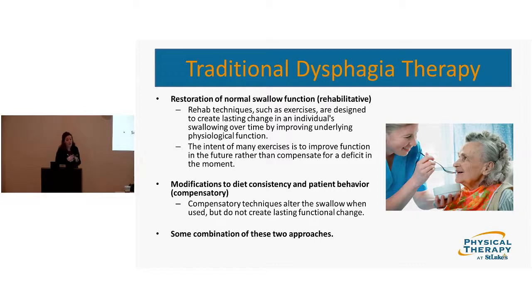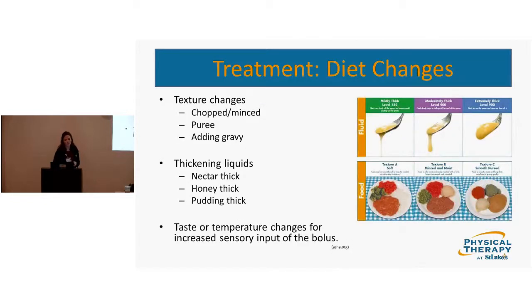And then we're going to compensate for things, so modifying their diet, any sort of maneuvers or anything to get the food to go down in the safest way. Obviously, if you are in this field, you know that the best approach and best practice is to combine both of these things. We're going to try to make their life easy by giving them compensatory strategies, but we do want to try to improve function as best as we can by doing a lot of strengthening exercises as well.